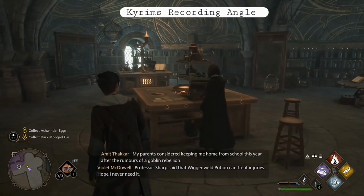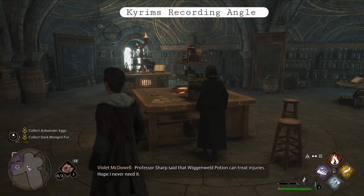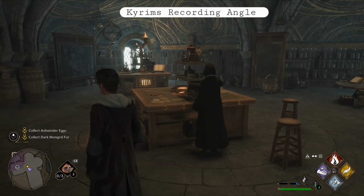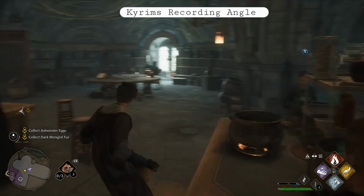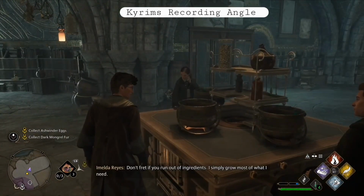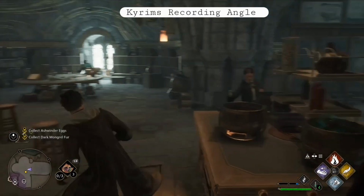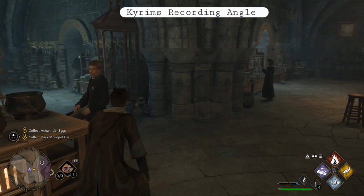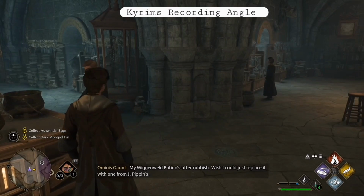Professor Sharp said that Wiggenweld potion can treat injuries. Hope I never need it. Don't fret if you run out of ingredients. I simply grow most of what I need. My Wiggenweld potion's utter rubbish. Wish I could just replace it with one from J. Pippin's.